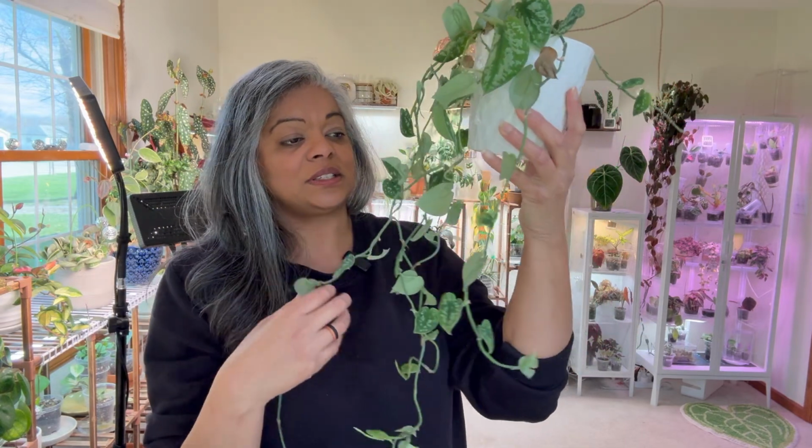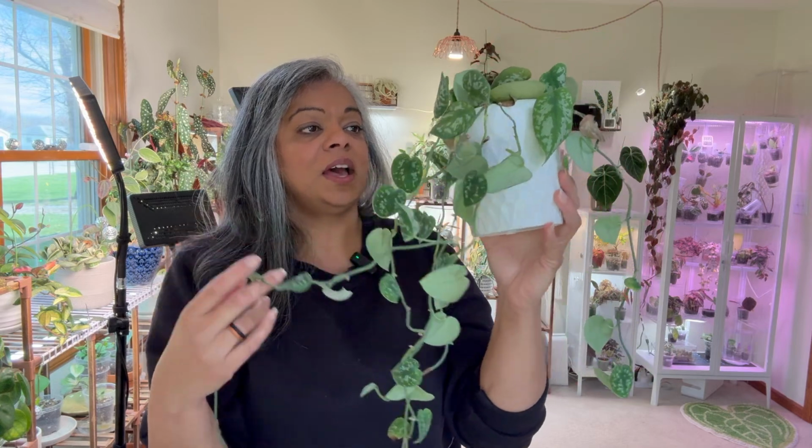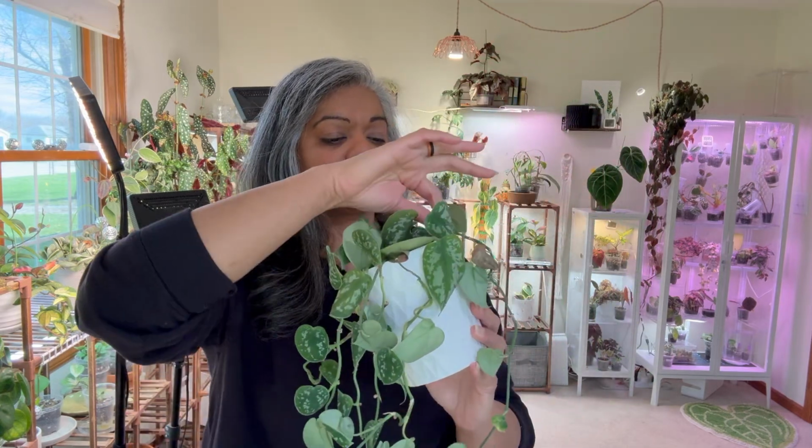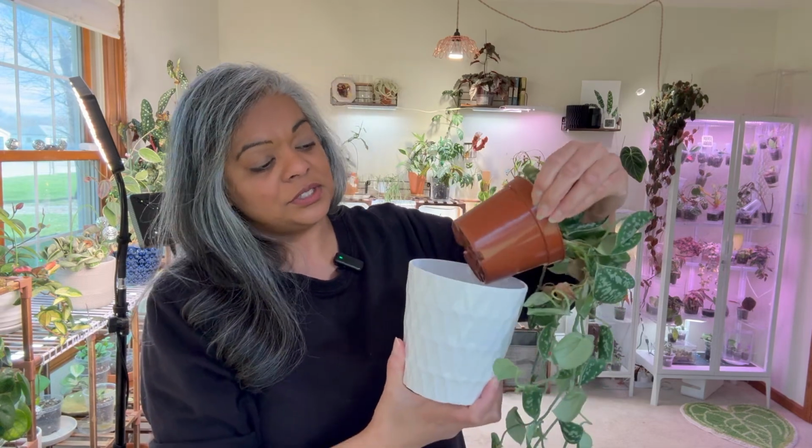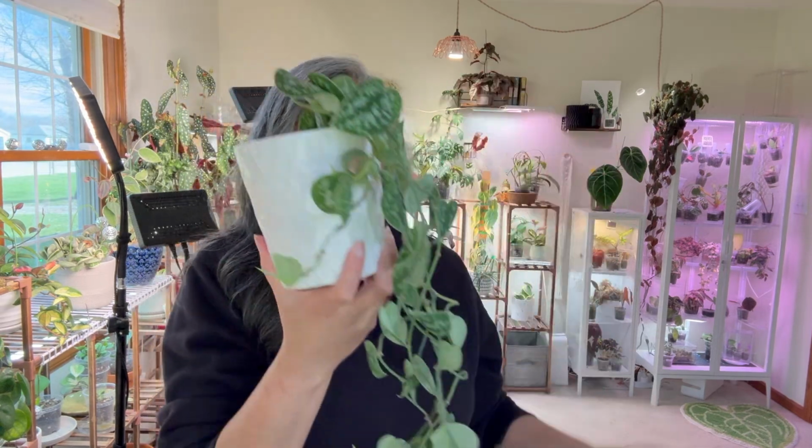We're going to give this a nice little makeover and see if we can get this plant healthy again. I will look at the roots and see if there's anything going on with the roots, but it could just be my neglect of watering. I do like having this, and I love a hanging plant, but it's sparse. It's going to get a trim and a makeover soon.